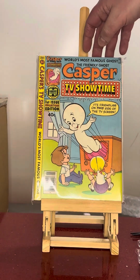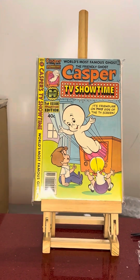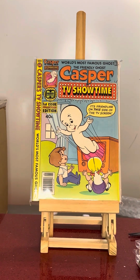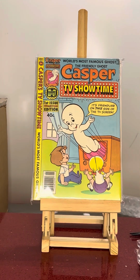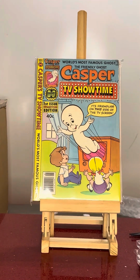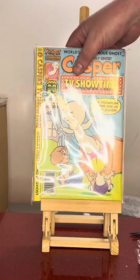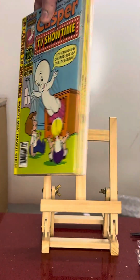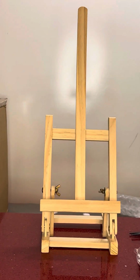Next, these were file copies. I think they were 9.6s. Casper, TV Showtime. I think this was 1980. That's right around when I was really reading a lot of comic books, the end of the 70s and early 80s. So I probably read this one. I don't remember specifically, obviously. But that was a 10 pack. Oh yeah, that's right. It was a couple singles I bought.